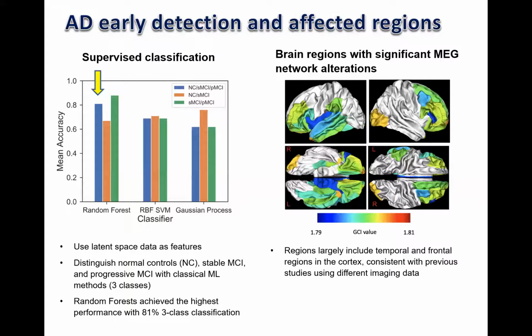We also identified the brain regions with significant MEG network alterations due to AD progression. These regions largely include areas in the temporal and frontal cortex, which is consistent with findings from previous studies using different imaging data. This includes, for example, the parahippocampal cortex and other areas which have been associated with profound memory deficits in AD.